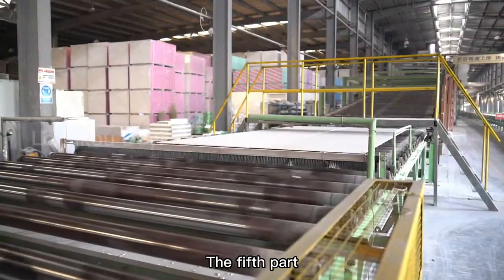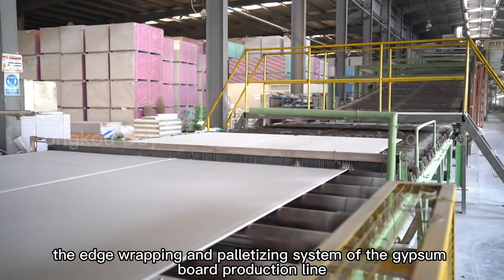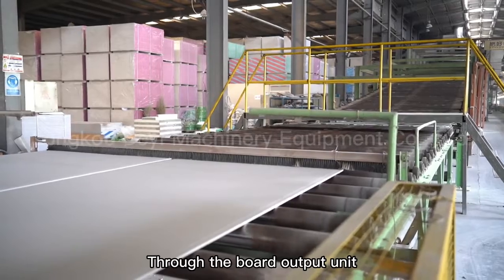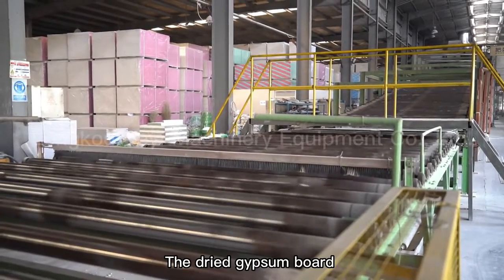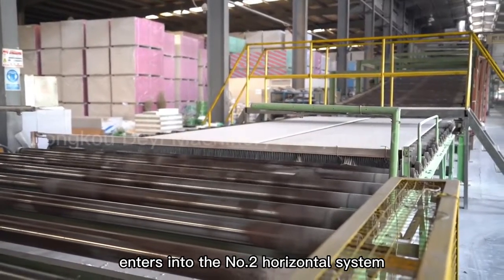The fifth part, the edge wrapping and pelletizing system of the gypsum board production line. Through the board output unit, the dried gypsum board enters the number 2 horizontal system.